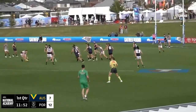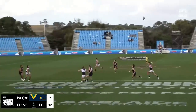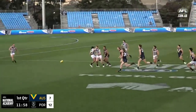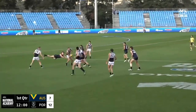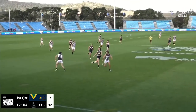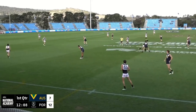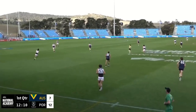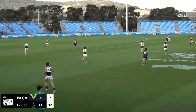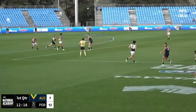Australia need to put the clamps on here. Wayward handball. They will be able to emerge. Wilson just dumps it back out of D50. Piscini, little chipping ball, is good for Josh Sin. And Port Adelaide just slow things down as Sin goes back inside defensive 50. Cleary for Burgoyne.